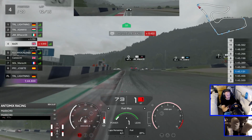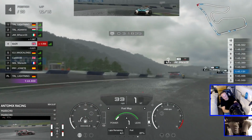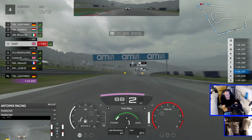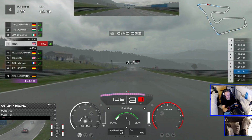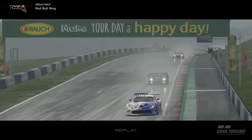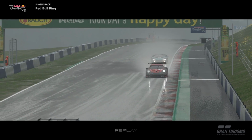I did watch TR Lightning's race back before I edited this video, and I did notice that B Racer was getting very close during braking in the early phase because the NSX was so strong in the braking zones. But now, just a few laps to go in this race. You can see we're on lap 12, just 3.5 laps to go as we look at that replay camera again, and just how amazing it looks on GT Sport.